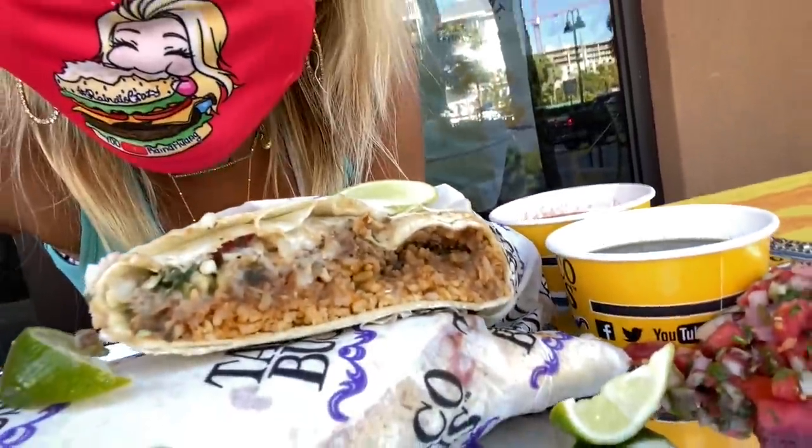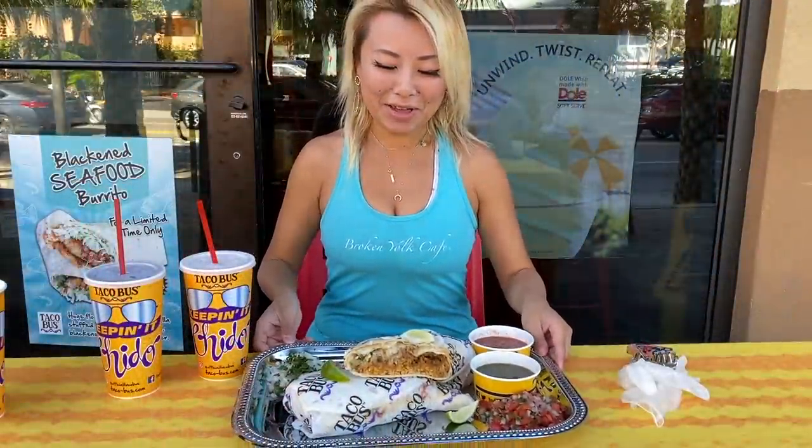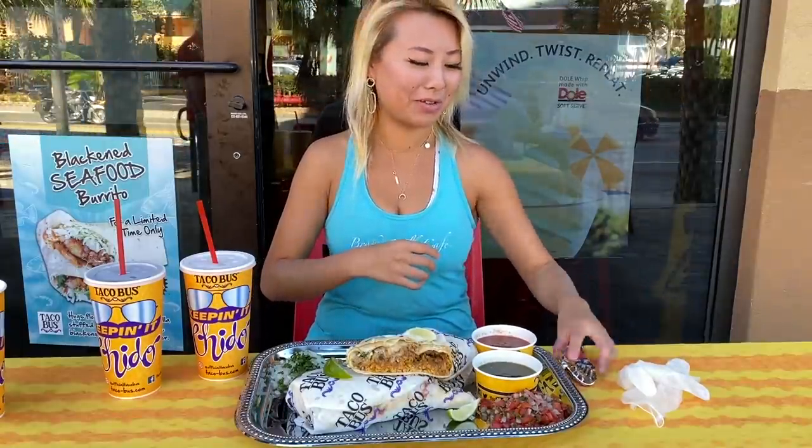All right, guys, this looks incredible. Oh my God, look at that. I love myself a good burrito. So went for a run this morning, just made work up an appetite. I am ready to eat. All right, you guys, so I am ready to take on the El Jefe burrito here at Taco Bus in Clearwater. So let me put my hair up, I'm gonna take some gloves.